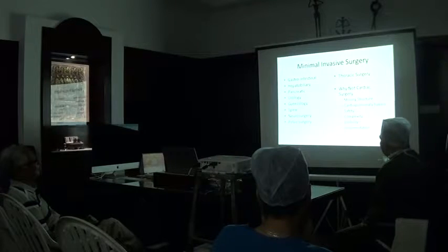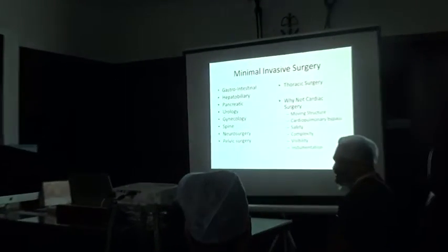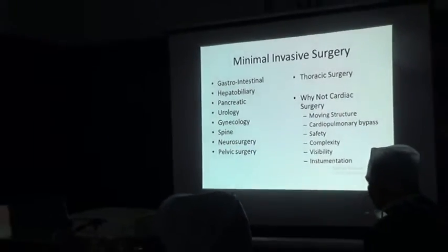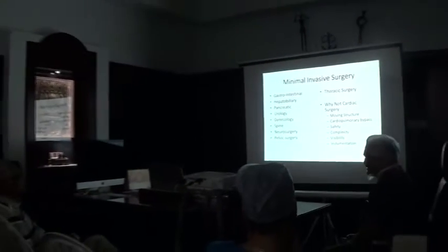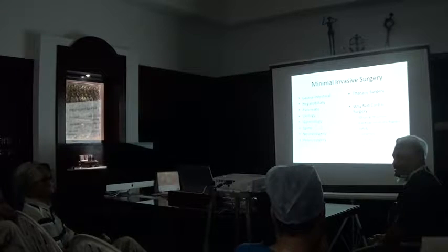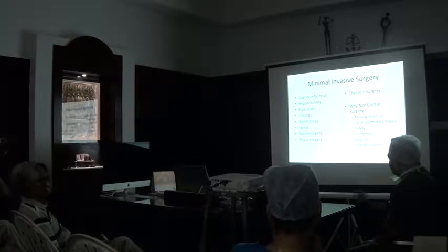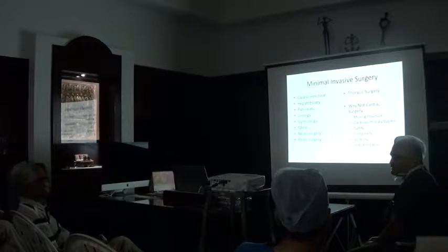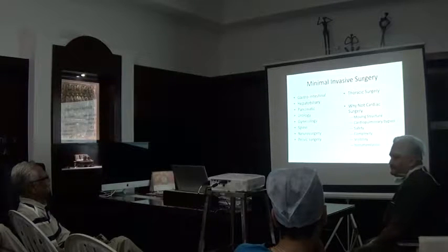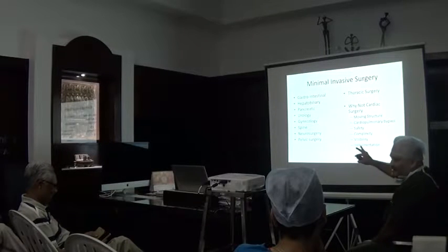Because the heart is a moving structure. Most of the time we require a cardiopulmonary bypass support for intracardiac procedures like replacement of valve or repairing congenital defects. Safety is the most important priority in our mind. Because in all other specialty, even if there is some problem, patient will go home.